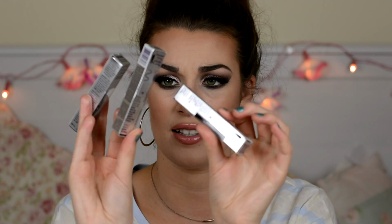I have gone through so many pots of this because I can't find another eyeliner that is as good as this, and it's so cheap. When I was just about to leave America, I went to the drugstore and I picked up 3 more packs of this little guy because there's nothing that I can compare this to.